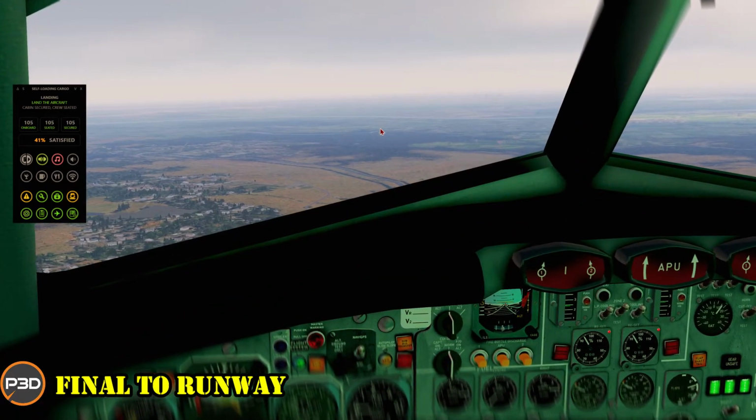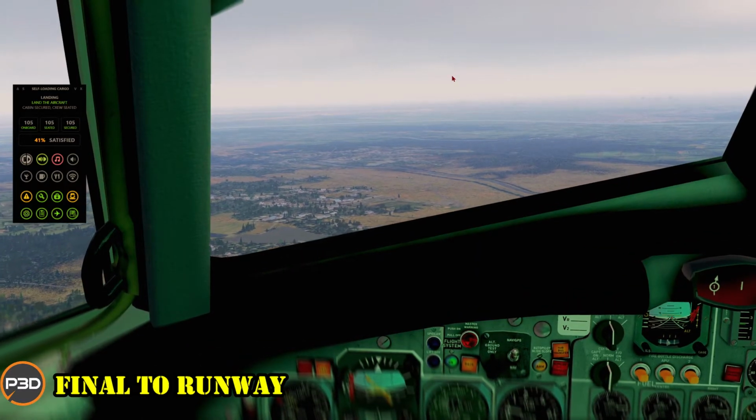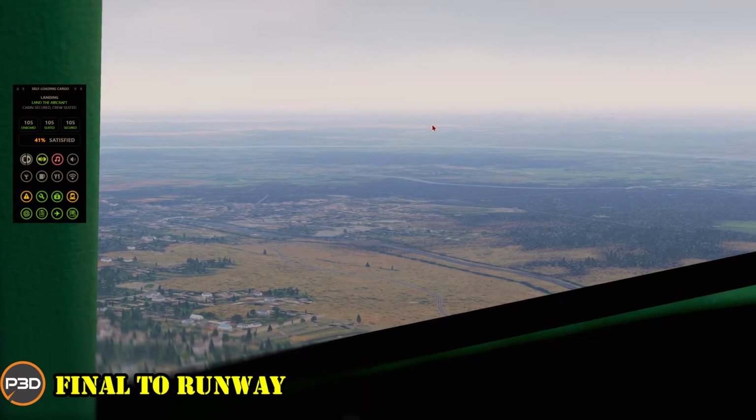Present heading. ILS, Zulu, approach, runway 16 right, BCC 003. I'm not seeing it. Final approach, tower at 118, BCC 003.